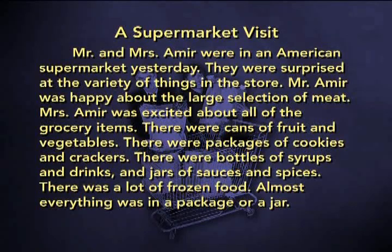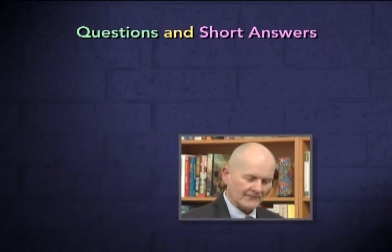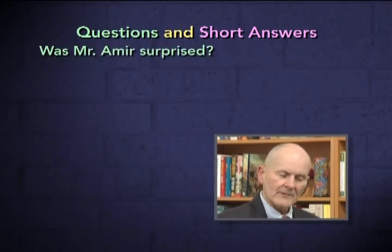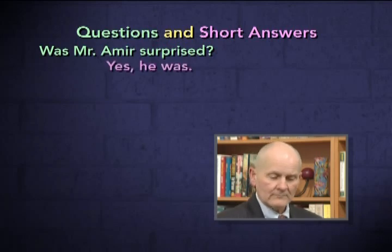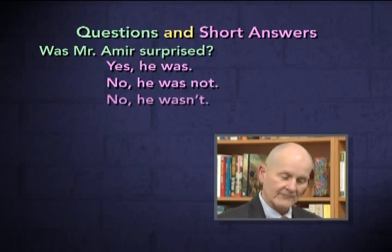Now, in this diagram, look at these questions and short answers. They are quite easy. Was Mr. Amir surprised? So, answer? Yes, he was. Or negative. No, he was not. Or contraction. No, he wasn't.